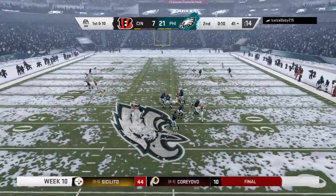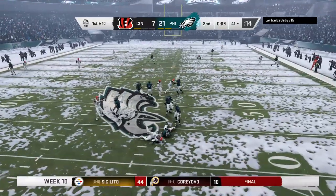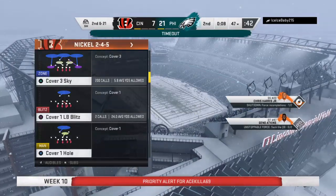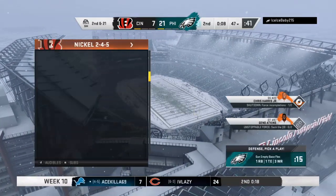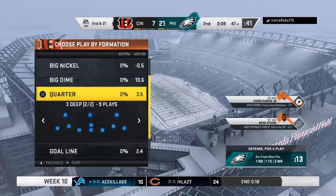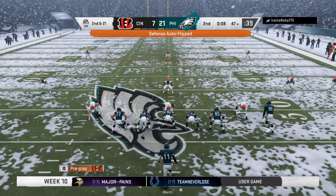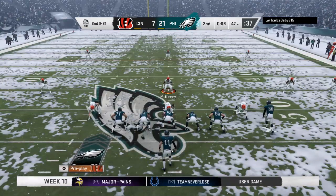On first down, Wentz. And he'll be taken down by the Bengal pressure. Now a timeout taken. Perhaps a chance for one more quick play and then another timeout if they hurry. We'll see. Well, they're in some hot water now. After that sack, it's 2nd and 21.